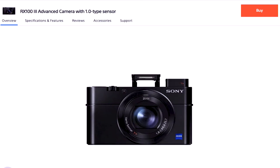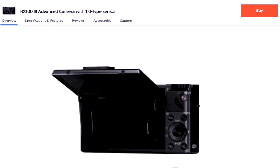So, would I recommend the RX100 Mark III? Definitely. I think it's a great camera for the time it came out. I still think it's relevant today, and I think it's a fantastic vlogging camera. Am I going to invest in another camera later? Yes, I'm building my arsenal gradually. But for now, this is what I have. And as the saying goes, the best camera is the camera that you have in your hand.